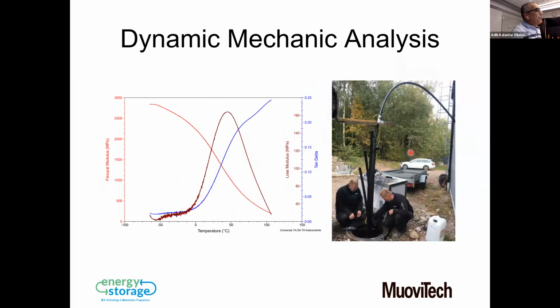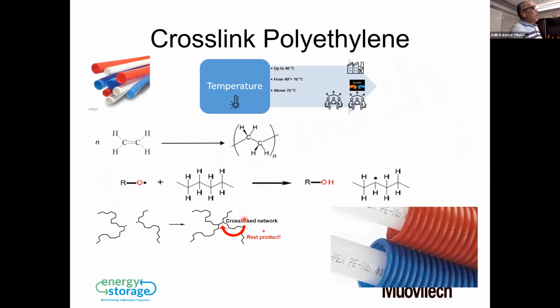One of the biggest issues with this material is the lack of strength at very high temperature. As you can see here, the flexural modulus, or mechanical property, of polyethylene decreases a lot when we have higher temperature. Some technologies have been introduced into the market to make another type of polyethylene that is called cross-linked polyethylene.